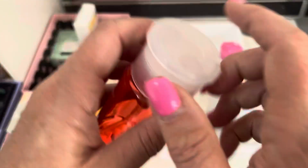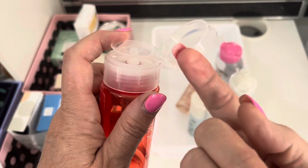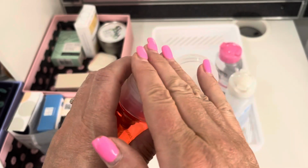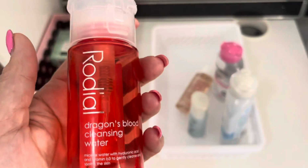This is virtually, and what I like about it, it's got those ones where you just put your cotton round on the top, you press down, it delivers the product up into there and it automatically just soaks your cotton round. It's a great little invention.